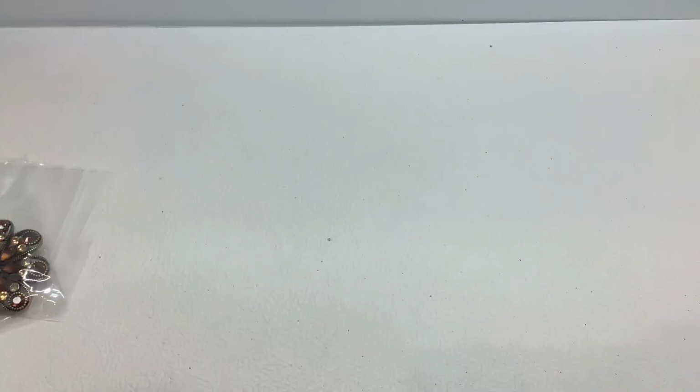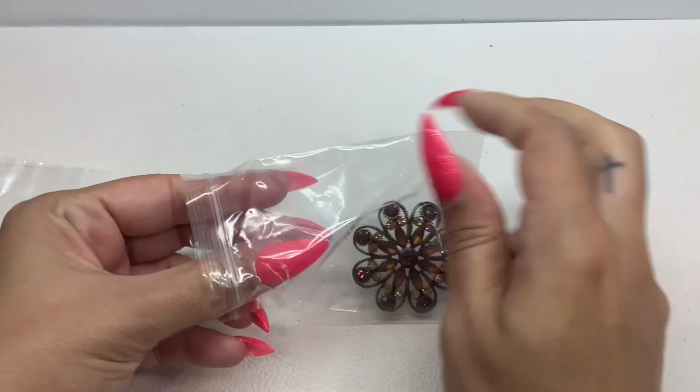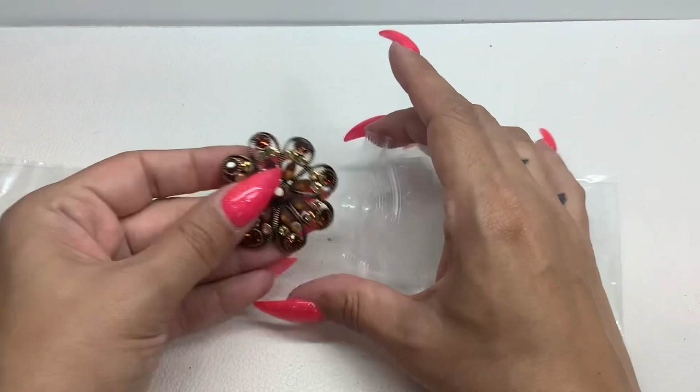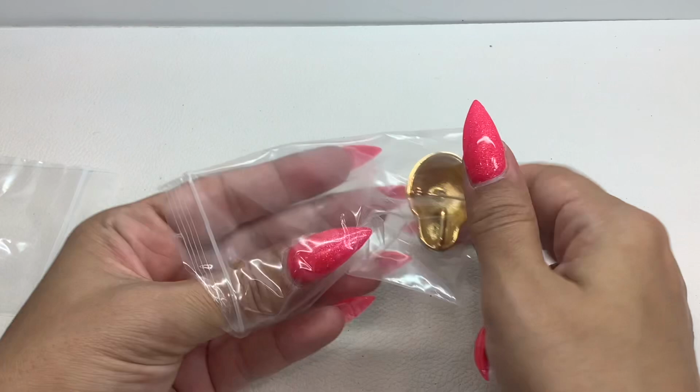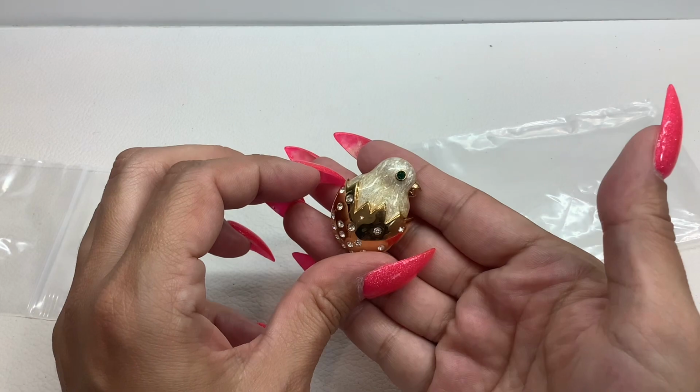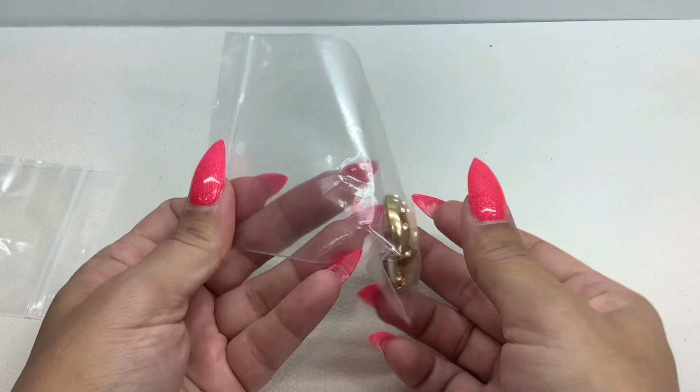I saw this really pretty brown rhinestone brooch. So pretty and in really nice shape. So we're going to do $5 on that one. This is by CT. It's a brooch and a pendant, and it's a really pretty little chick with some rhinestones and enamel. So let's do $5 on the little chickie.